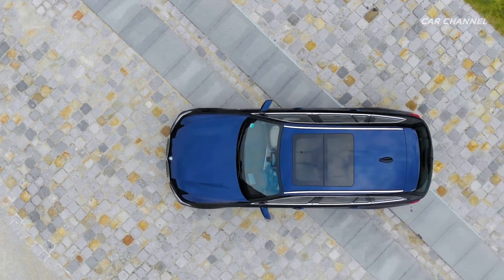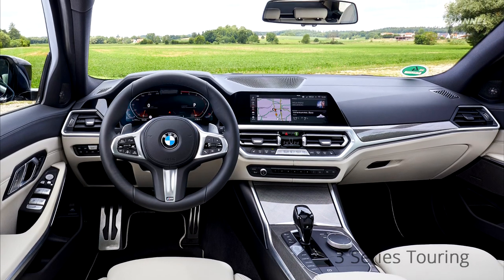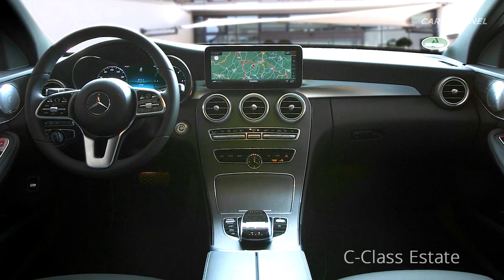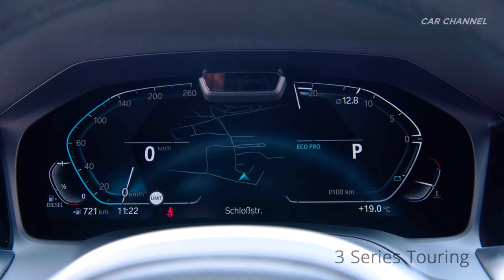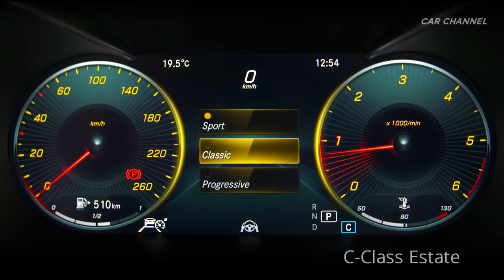The driver-focused cockpit design, new display grouping of control display and instrument cluster, and controls concentrated into a small number of function panels bring a sporting aura to the interior of the new BMW 3 Series Touring. Standard specification includes a newly designed sports lever steering wheel with multifunction buttons, thumb rests and electroplated applications.